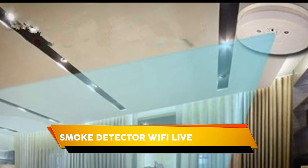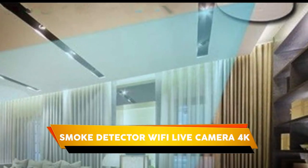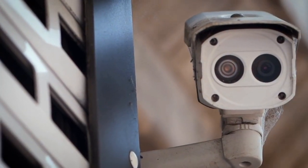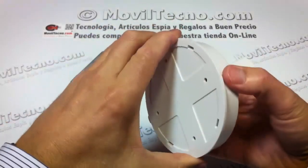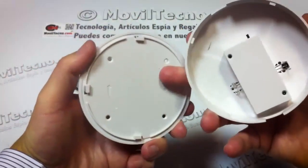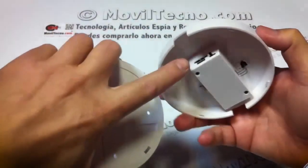Smoke detector Wi-Fi live camera 4K. If you're looking for a top-of-the-line security camera that's both discreet and powerful, the 5-Sky Wi-Fi UHD hidden camera 4K smoke detector security camera mini wireless video recorder is the perfect choice.